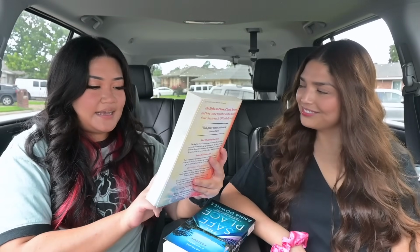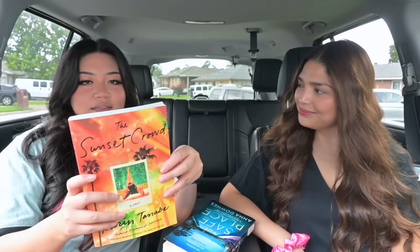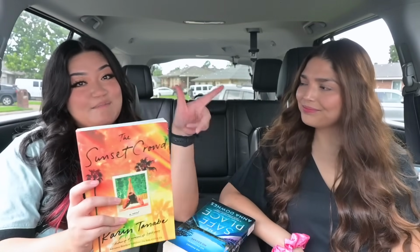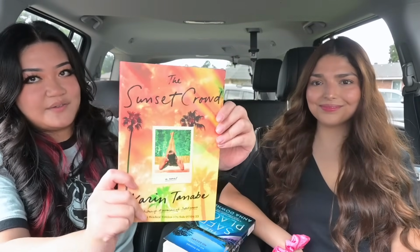Another really exciting find is The Sunset Crowd by Karen Tanabe, I think. And this is actually an ARC. I cannot believe it was in there. It says the highs and lows of fame, fortune, and love come together in this dazzling fever dream set in 1970s Hollywood. You guys know Amanda loves Hollywood type settings for books and historical fiction, so we knew we had to get it. Let us know if you've read this book. I don't think I've heard of it either.